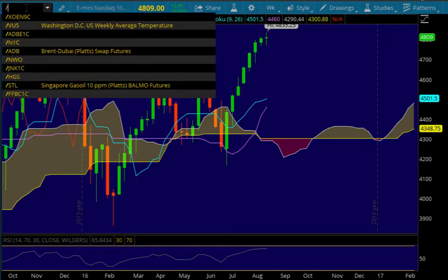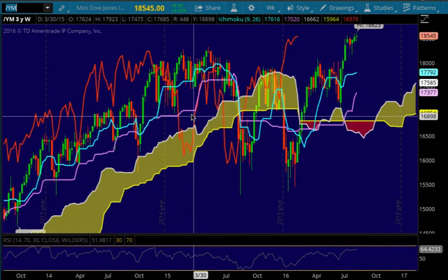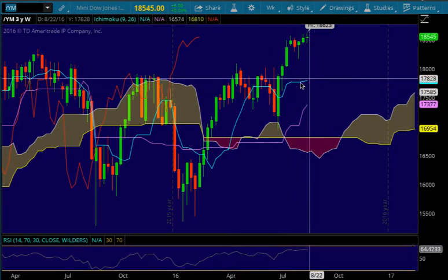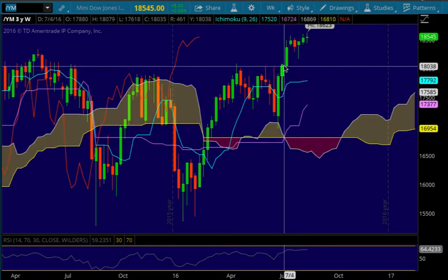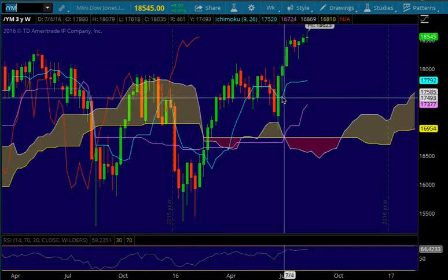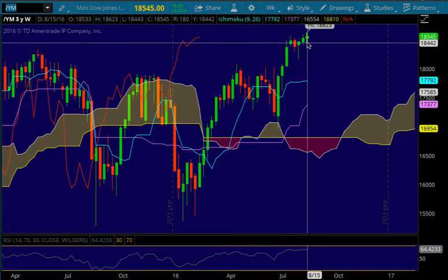Let's look at the Dow. Similar to the other indexes, the Tenkan-sen configuration looks a little bit different because it's been flat for a while, because we've been getting more sideways action than uptrend on the Dow lately. So this is kind of a classic bull flag with sideways consolidation. So it'll be interesting to see.